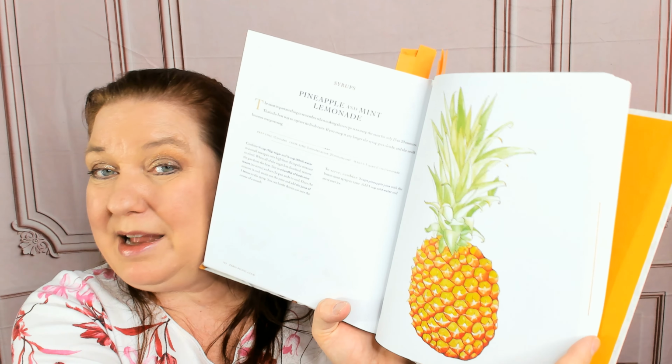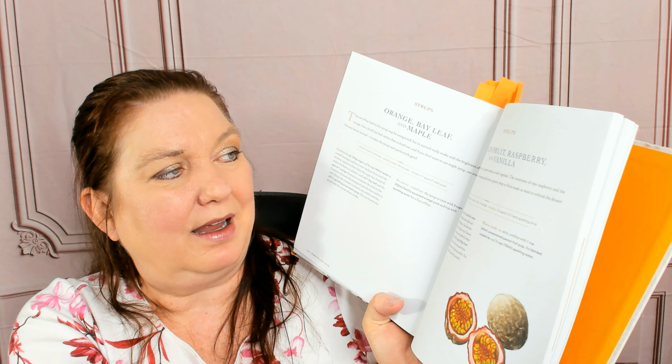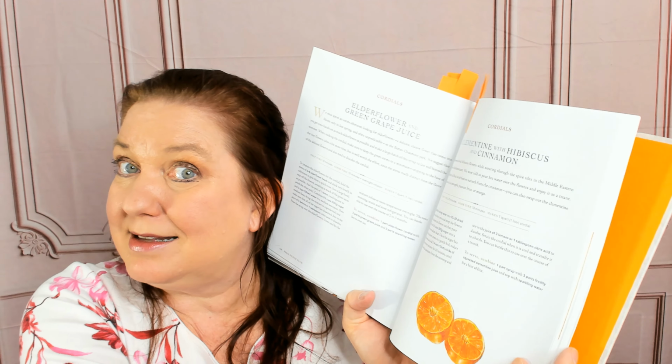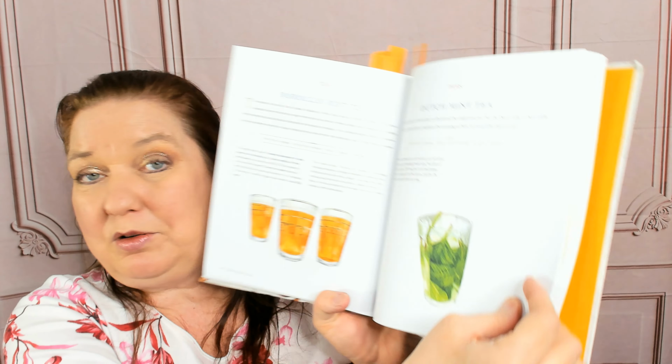They made guava, chili, and lime nectar, plum and cinnamon nectar, peach and rosemary. They made pineapple and mint lemonade syrup. They made orange, bay leaf, and maple syrup, passion fruit, raspberry, and vanilla syrup, elderflower and green grape juice, or clementine with hibiscus and cinnamon, interesting combination, and that's a cordial. They made tea, Dutch mint tea or Moroccan mint tea.